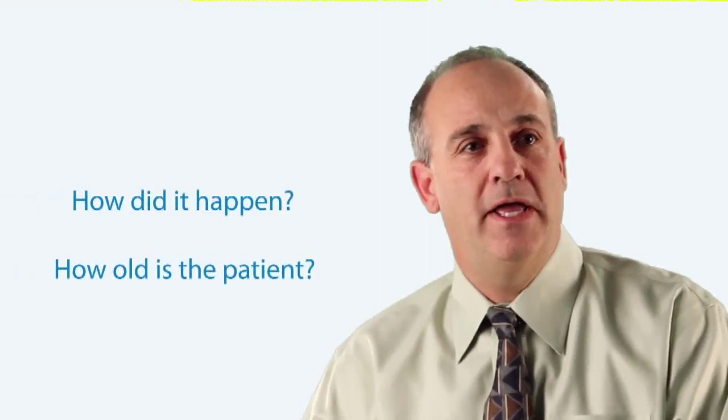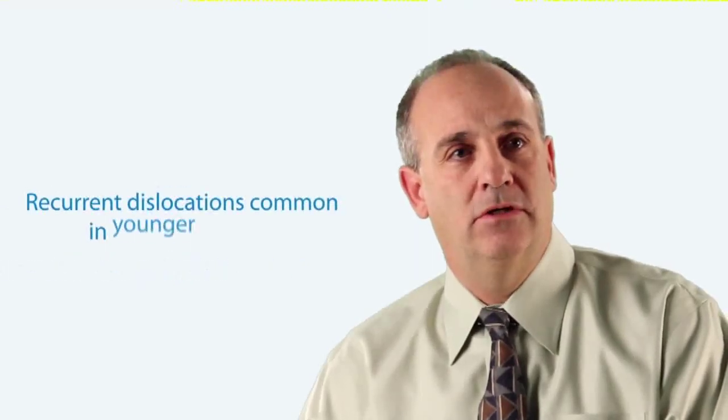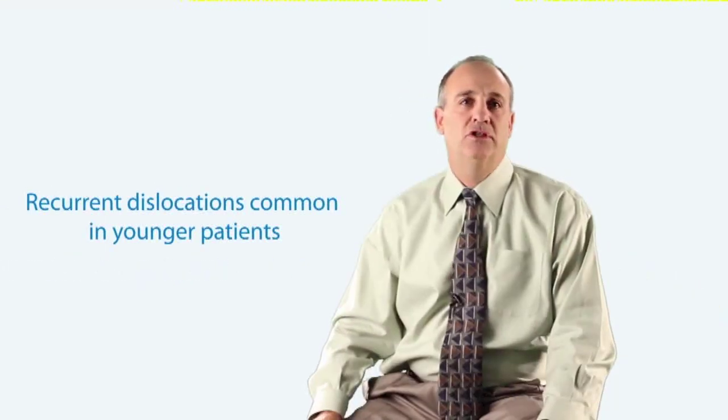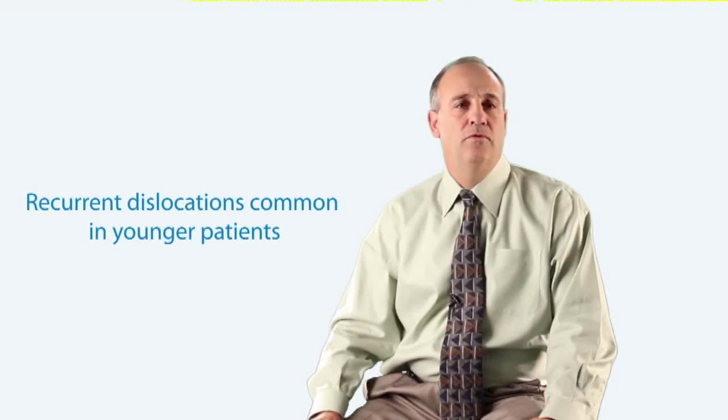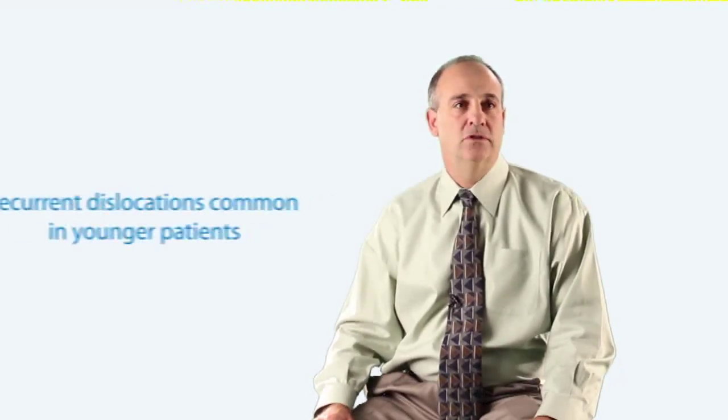Shoulder dislocations are treated differently depending on who gets the injury, how it happened, what age. In a younger patient, they're more likely to have recurrent dislocations. A younger patient, a younger athlete, will more frequently have recurrent dislocations, which would lead to the need for surgery.